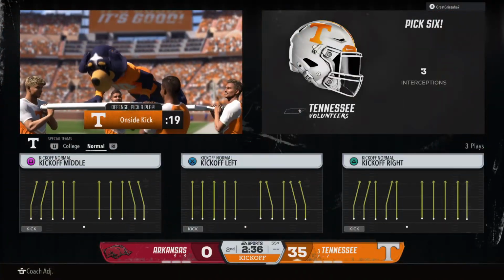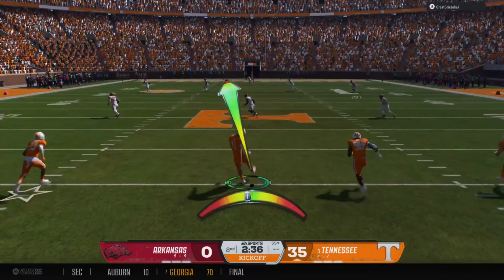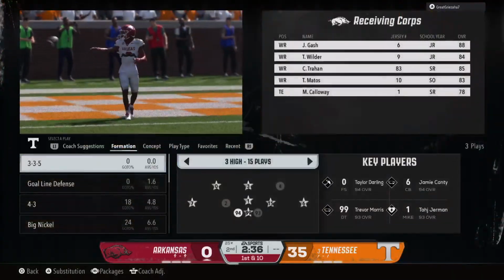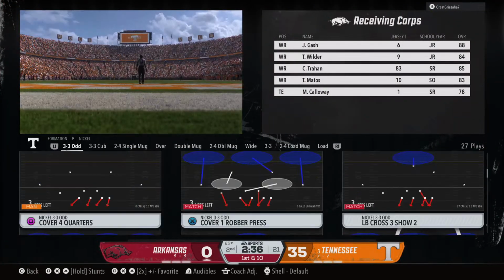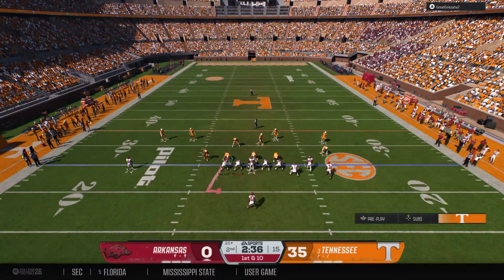When your defense is scoring, your offense is scoring, good things happening for your ball club. This defense on point, reading their scouting report, making big plays. Arkansas, 0. And no chance at a return here. They'll start this drive at their own 25. Let's see if they can get something going here late in the half.